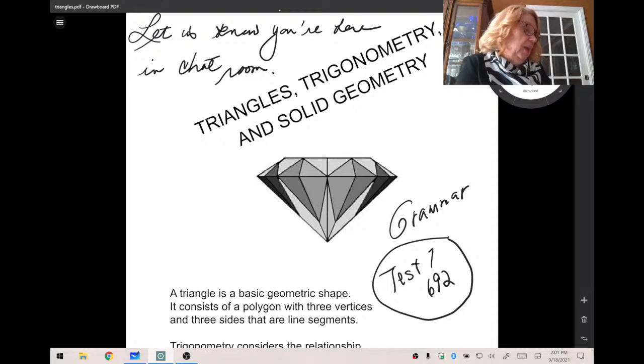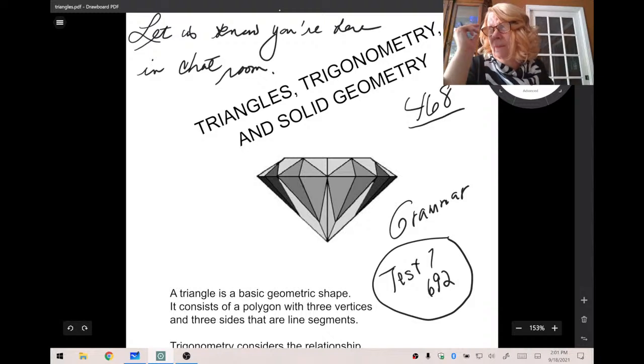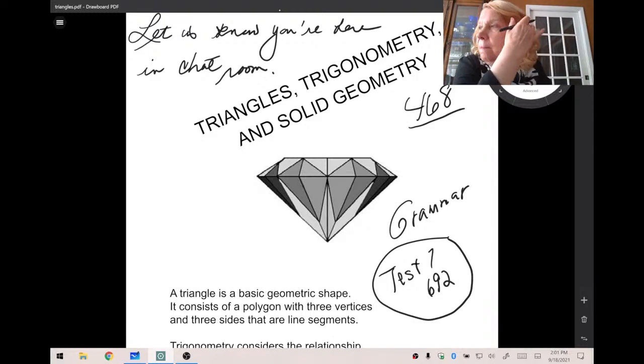So if you would go to a formula page, and I'm just on 468, it doesn't matter. You will see we conquered circles, but today we're conquering everything else. So we're going to cover the triangles and almost solid geometry. Also at the bottom they tell you that the number of degrees in a triangle is 180. Okay, so that's good.